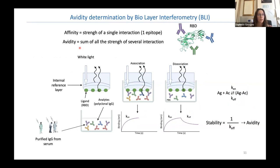As I said at the beginning of the presentation, the avidity corresponds to the overall binding strength, whereas the affinity corresponds to the strength of a single interaction, which means an antibody for one epitope of the antigen. So, to determine the IgG avidity, the target antigen is bound to the biosensor. In our case, we bound the receptor binding domain of the spike protein, which is known to be the principal target of antibodies against SARS-CoV-2. Then the sensors are dipped into the solution containing the analytes, which are the purified IgG from serum. It allows us to observe the formation of the complex.